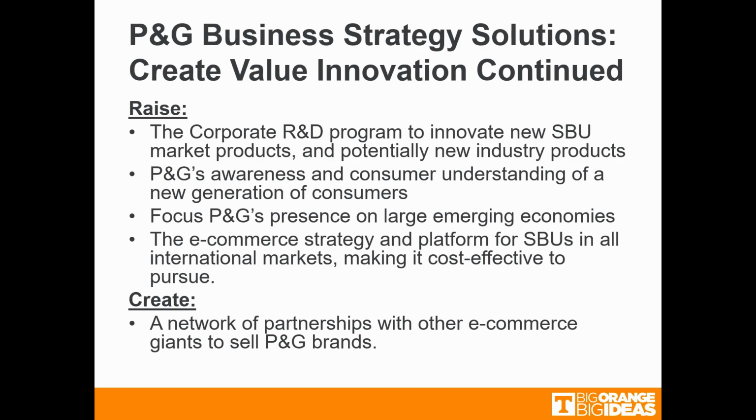P&G should also create a network of partnerships with other e-commerce giants to sell P&G brands. So if they cannot make the platform successful or largely successful, and they need to partner, it's better than letting another company get a head start on them or letting an e-commerce giant like Amazon take their sales away. So they also need to look at creating partnerships until they can have a sustained advantage in e-commerce platform.